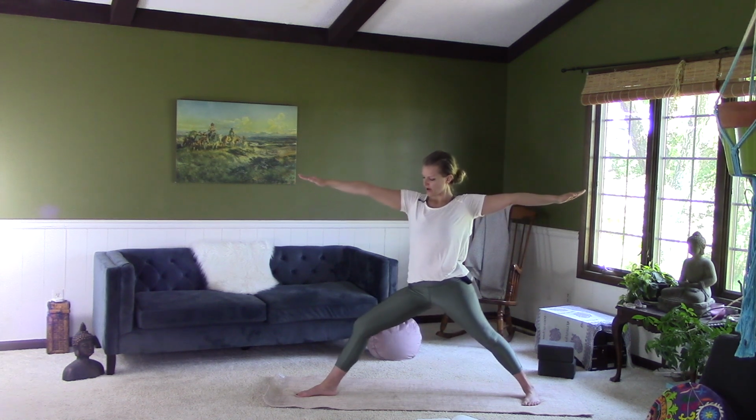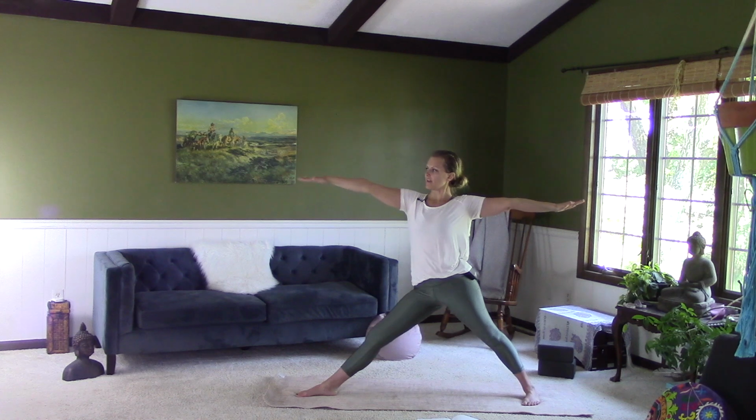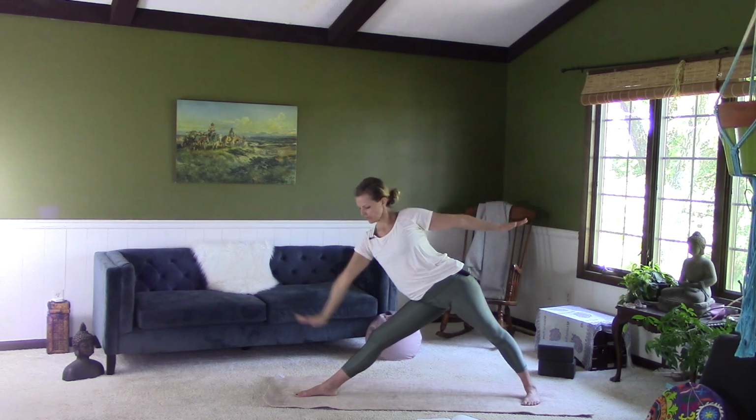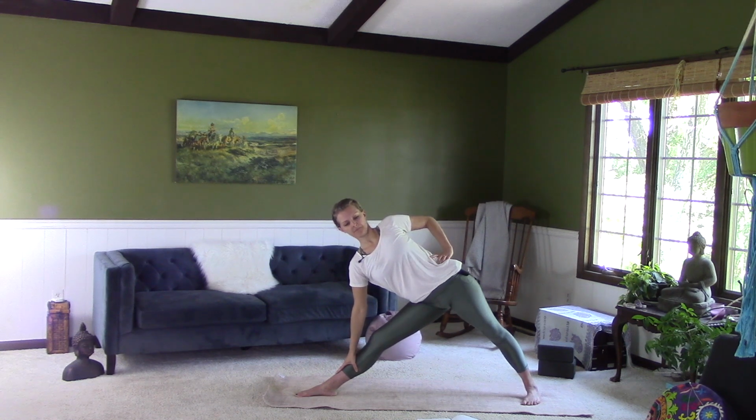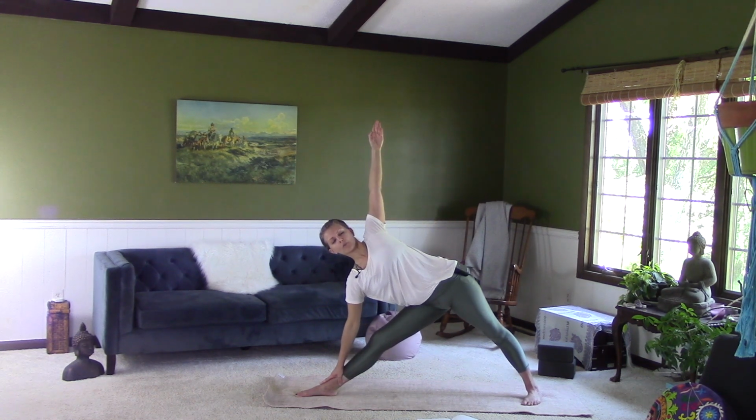Now inhale, straighten the left leg, but don't lock it. Exhale, reach out over the leg. Bring the left hand down to either above the knee or right below the knee. In a straight line here with the spine, top hand can go up, reaching up towards the sky.